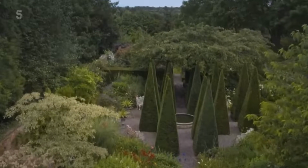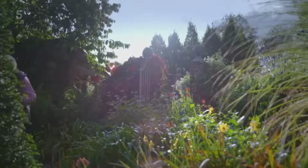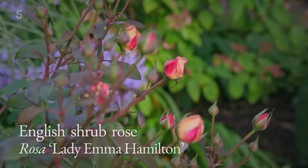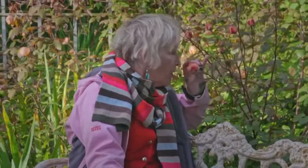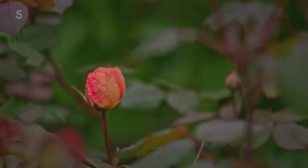In this quiet corner is the well garden, where I've been drawn by something else you don't always get in mid-October, the promise of this late rose, Lady Emma Hamilton. It's the most exquisite perfume exuding from this rose. It's almost fruity, it's summery, really.